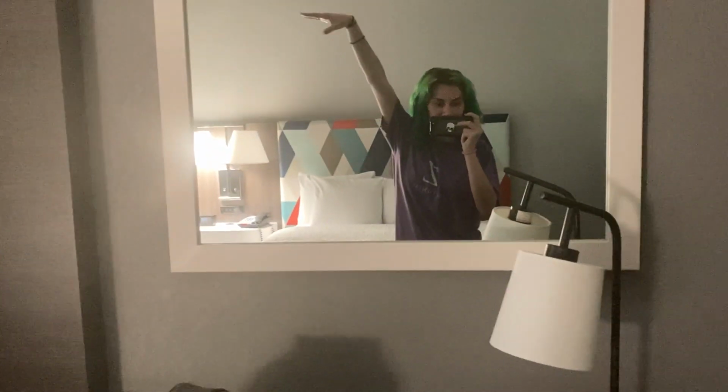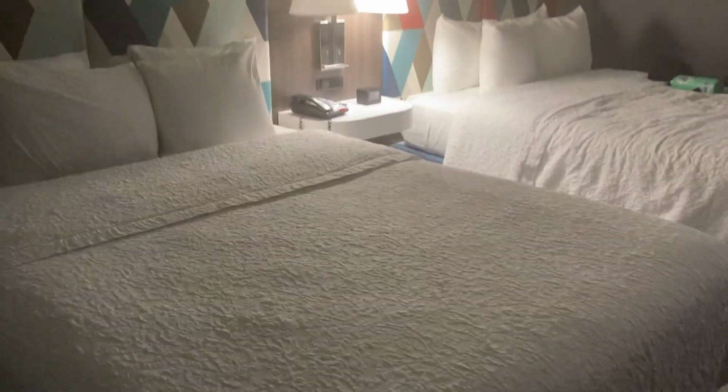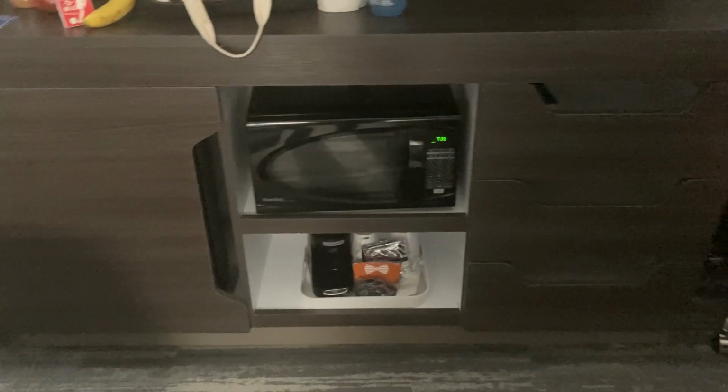Another mirror. Little lamp. We're on the first floor, which I'm never on the first floor. Ooh. I'm never on the first floor of a hotel, but here we are. And yeah, there we go. Super cute hotel. And look at these comforters. They're like textured. This is cute too. Fridge, microwave, drawers. Does anybody ever use drawers in hotels? Because I don't, but maybe people do.